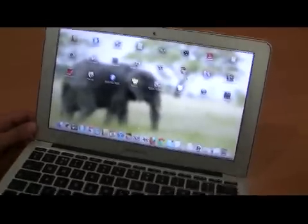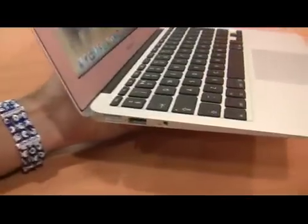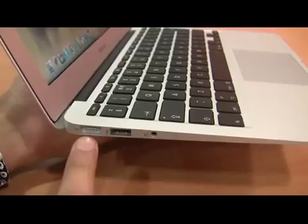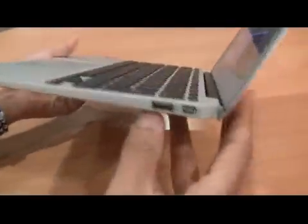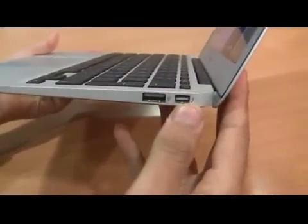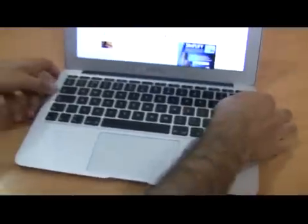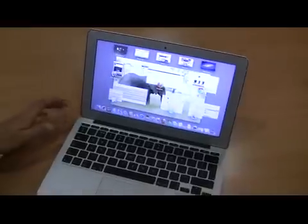Now, for the ports, obviously because it's so thin, it's not going to have that many. So we've got a USB here, and it's got the magnetic power attachment there, and a headphone socket there. And on the other side, we have another USB, and obviously we've got the brand new Thunderbolt connection here. So you can transfer files up to 20 times faster than USB with that cable there.